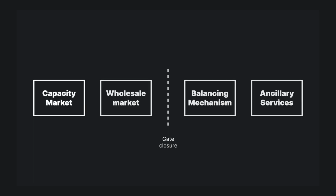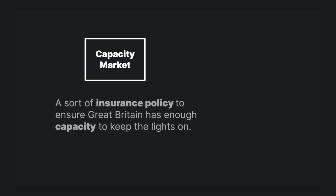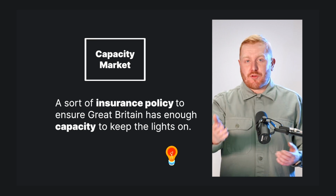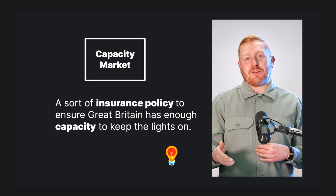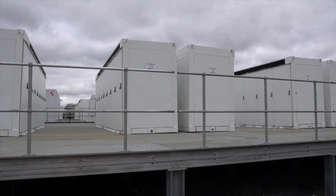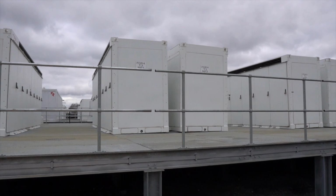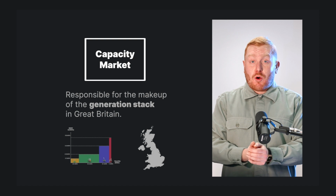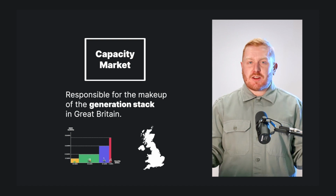The electricity market itself is then made up of a number of other markets, mechanisms and services. First, we've got the capacity market. This works as a sort of insurance policy to ensure that Britain has enough capacity to keep the lights on. It does this by determining which new generators get built and which existing generators remain online. In that sense, you could say that the capacity market is responsible for determining the makeup of the generation stack in Great Britain.